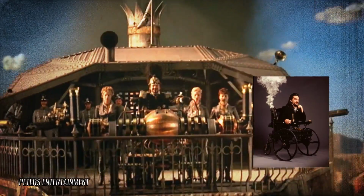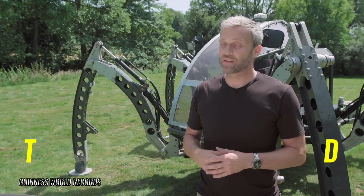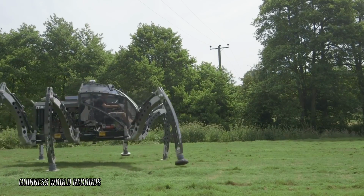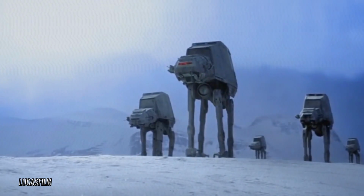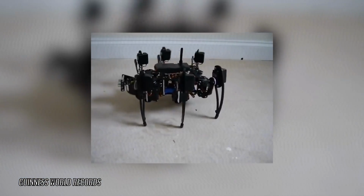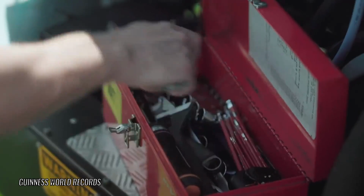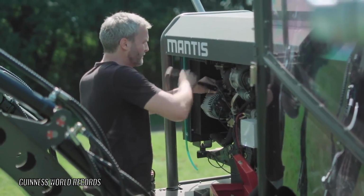Dr. Lovelace's giant spider-like contraption was the best part of that movie, and maybe this homemade hexapod is the best part of this list. Matt Denton, who built the machine, said he got into engineering at an early age, so he was always trying to build something unique and interesting. As a child, his imagination was sparked by the AT-AT walkers from Empire Strikes Back. He later worked on building models for movies and moved on to making about 20 small walking spider-like machines with 6 legs.